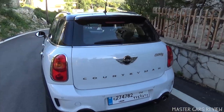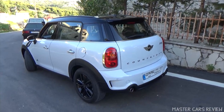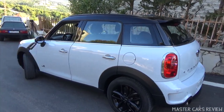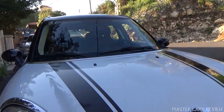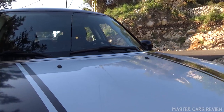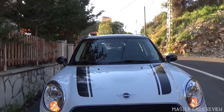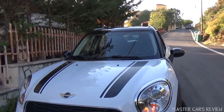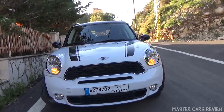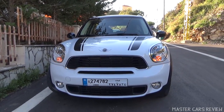BMW has worked really hard to give this crossover a stand on the road. It's different from any other car. It's different from any other Mini. So it's special. It's special that you own this car. Adding to the stylishness of the car, you have these beautiful black stripes. And again, you have this bump on the hood, which isn't that visible right here. But it gives it a sporty and aggressive, muscle-like feel. The Countryman is a stretched Mini, and it looks a bit like a fish from the front. No? Okay, fine.